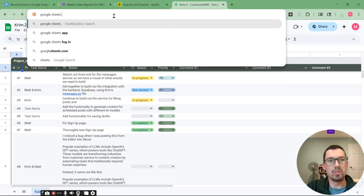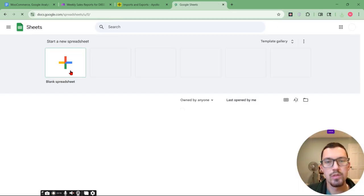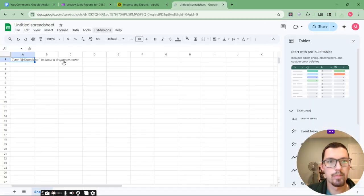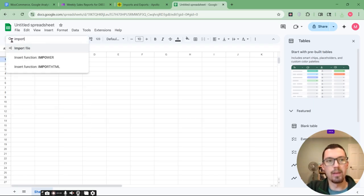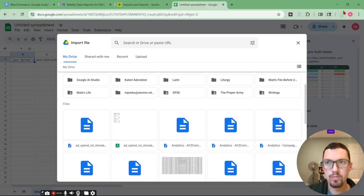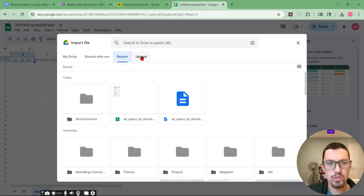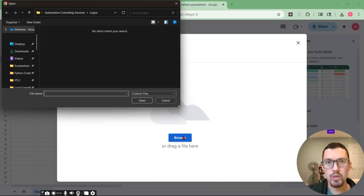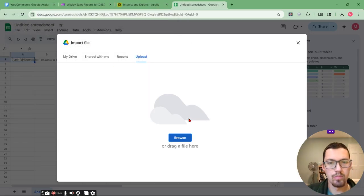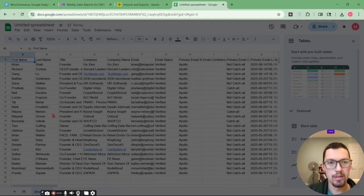Google Sheets login. We're going to make a new one. Sign into Google Sheets, and then import a file. The file we want to import would have been in our recents. No, we're going to upload it. So again, we just grabbed this off Apollo. We'll append to the current sheet. And boom, just like that.